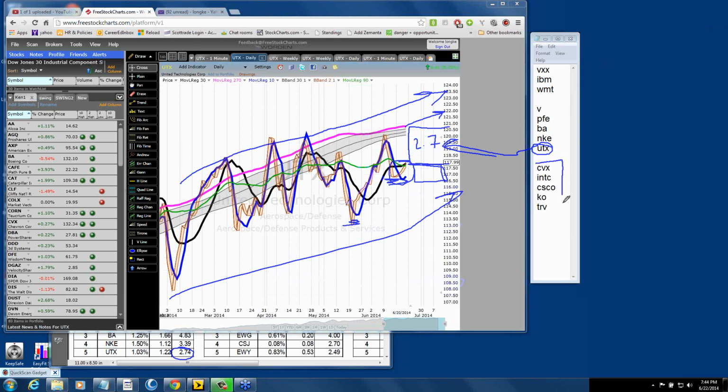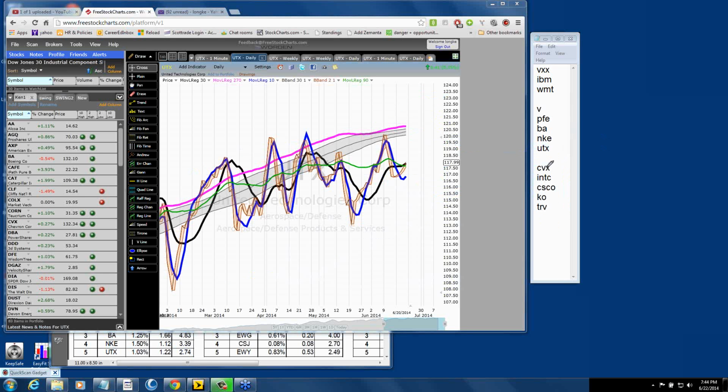Okay, so now we're going to take a look at the next 5 on the stack from the Dow, and these are just the ones in the Dow. You get some really nice frames. So we're going to take a look at CVX now.